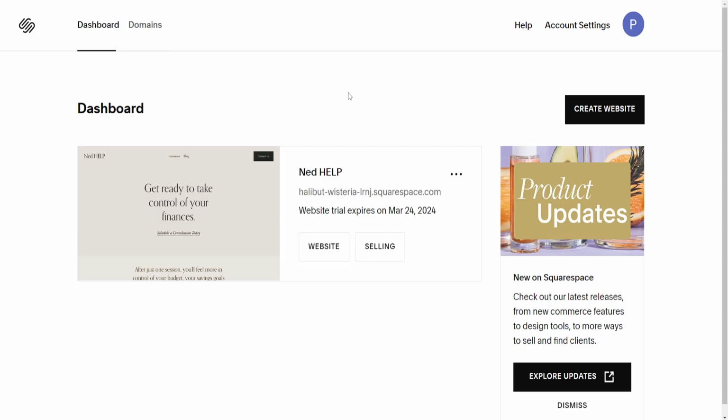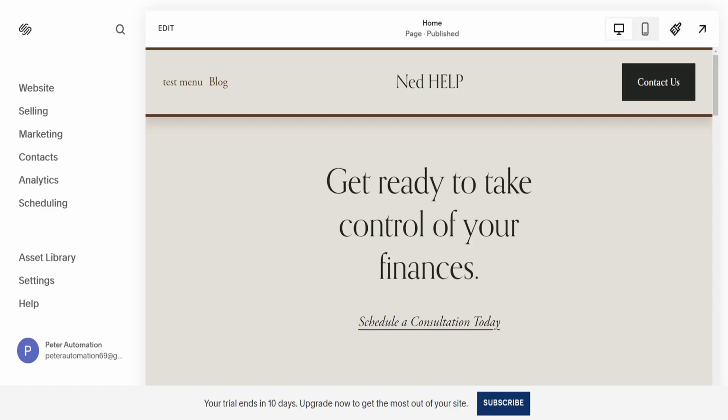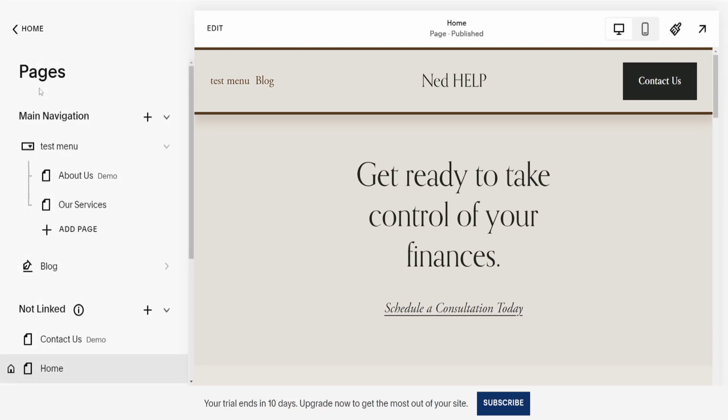How to add a coming soon page to your Squarespace website. So for this, right here, I'm on the dashboard and I've simply clicked on website, which has taken me to this page. So from the left hand side, we want to choose website. And then first we have to create the coming soon page itself.